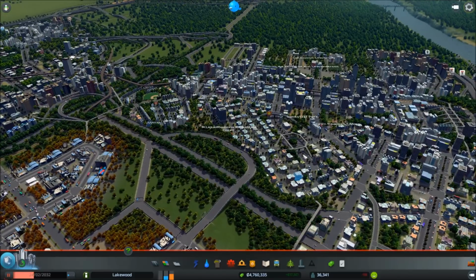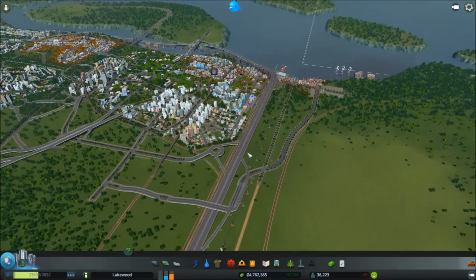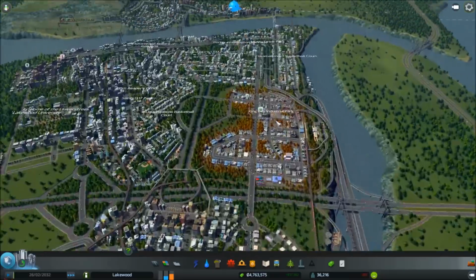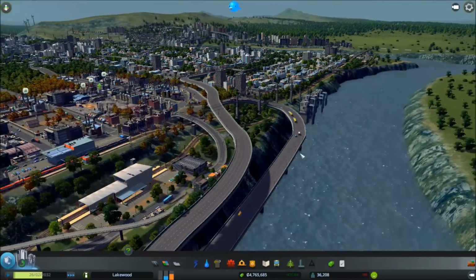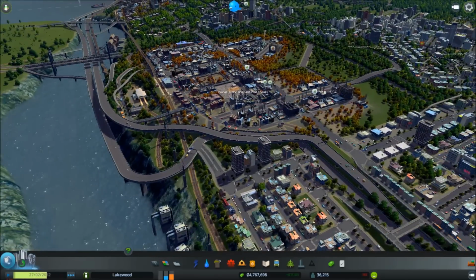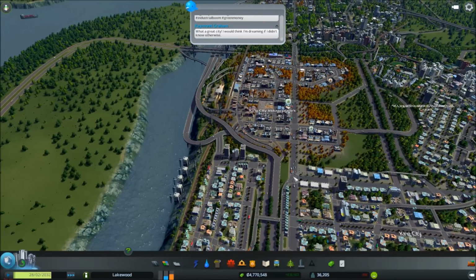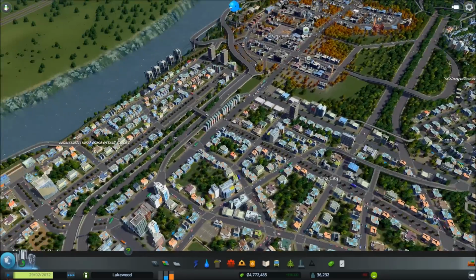Okay, so let's just hit play and see if people start using this, I guess. Alright, so where are we most likely to see people get on? I think over here, right? Oh, yes! Winner! Cool. And now hopefully there should be a reduction in traffic going up this whole area.